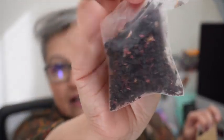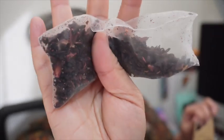Yum! So I do this sometimes with my hibiscus tea leaves, and this does have some hibiscus tea leaves in here. You can kind of see that. But it also has some other fruity ones, and it is good. It's just not my number one. So what I've been doing is mixing this with a little bit of this, and that's what I'm drinking today. So let's take our sip, shall we? Yum.